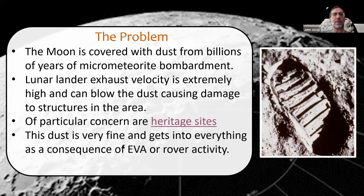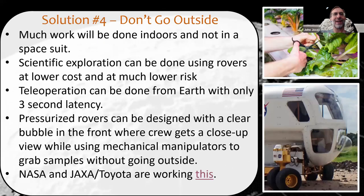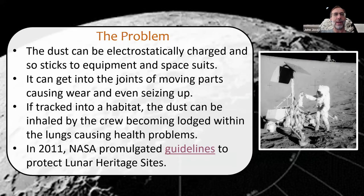The dust is a problem. It gets into everything, especially as a consequence of EVAs or driving rovers around. The dust can be electrostatically charged and sticks to everything, including spacesuits. So it can really get into moving parts of equipment and spacesuits, causing all kinds of problems with wear and seizing up of the equipment. If you bring it into a habitat, it's going to be inhaled by the crew, as was mentioned earlier in a presentation. You can get that into your lungs and cause all kinds of health problems.